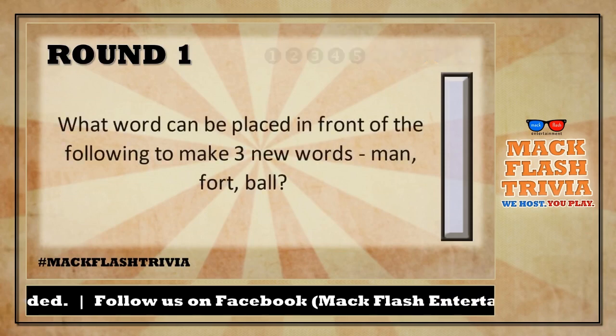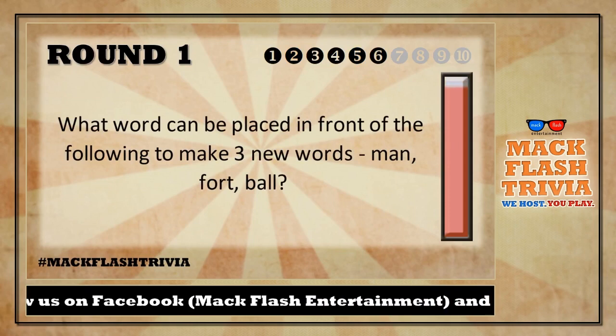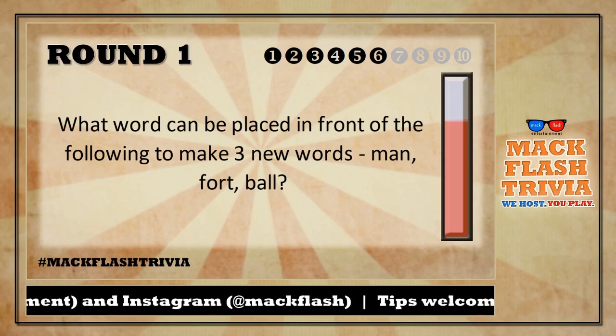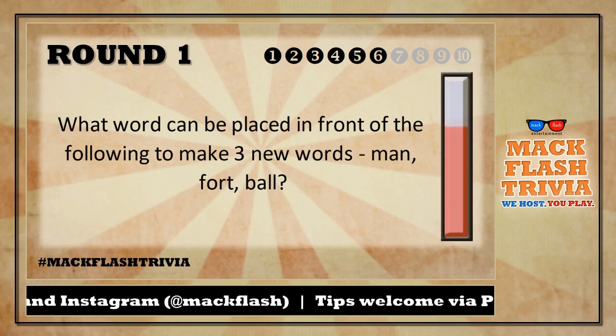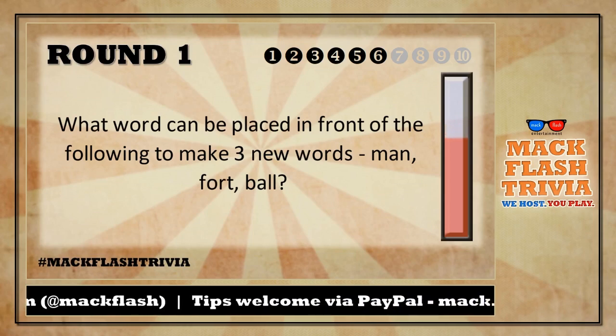Question number 6. What word can be placed in front of the following to make 3 new words? Man, fort, and ball. There's one word that you can place in front of the following 3 words to make 3 brand new words. Man, fort, and ball.